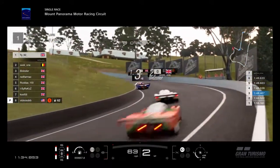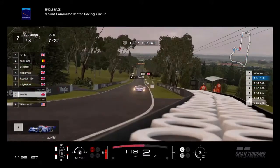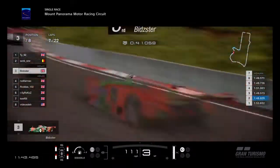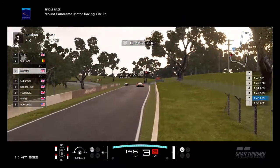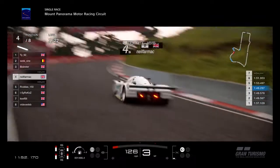Video's in the pits back in 8th as well. Video's just pitted from the back, and there he goes. He's the first car to pit in this race, so a different strategy for him. Bidster has a time penalty he's got to get rid of there, and he gets rid of it before the top of the hill. So all happening here, absolutely intense stuff, and I'm not breathed yet.